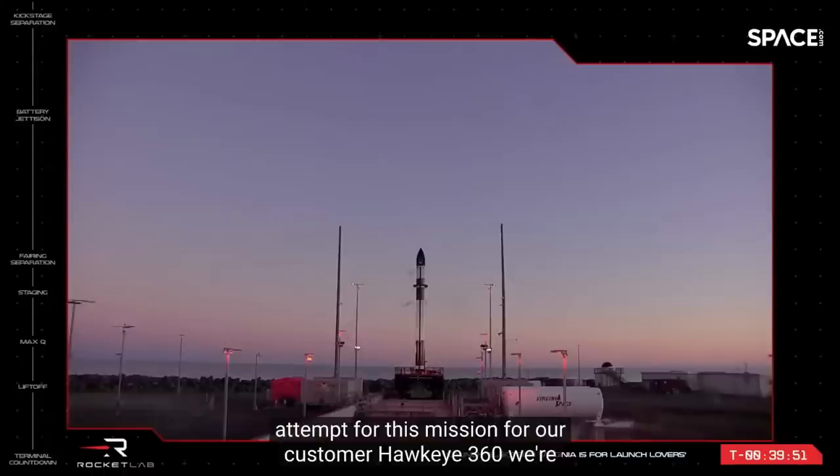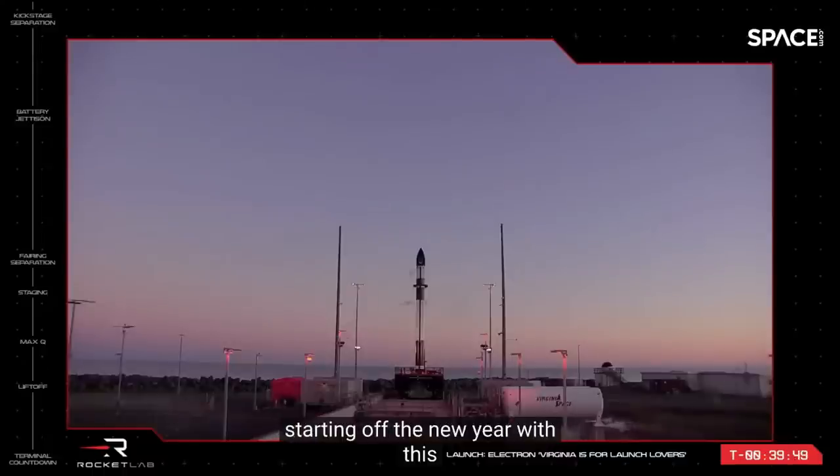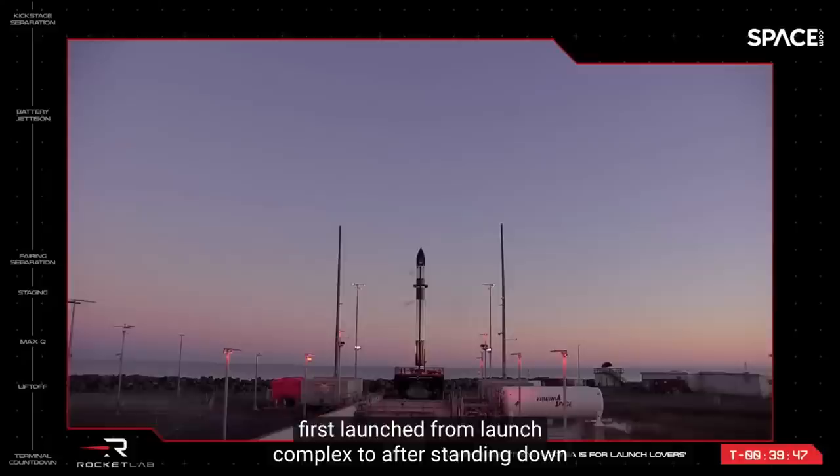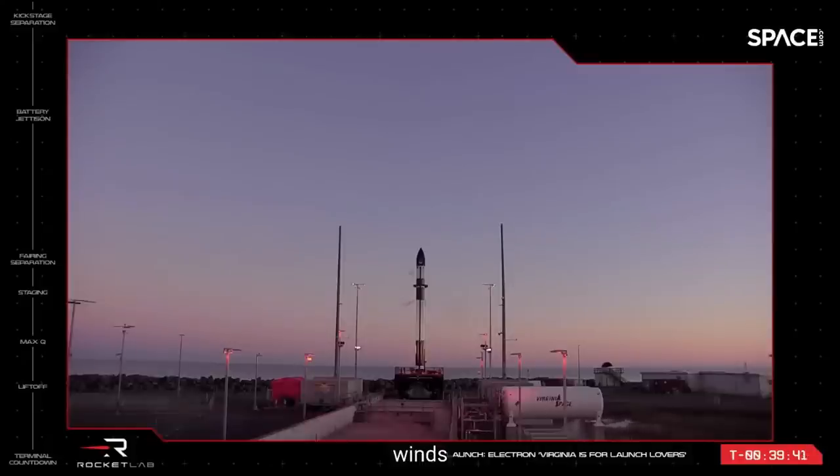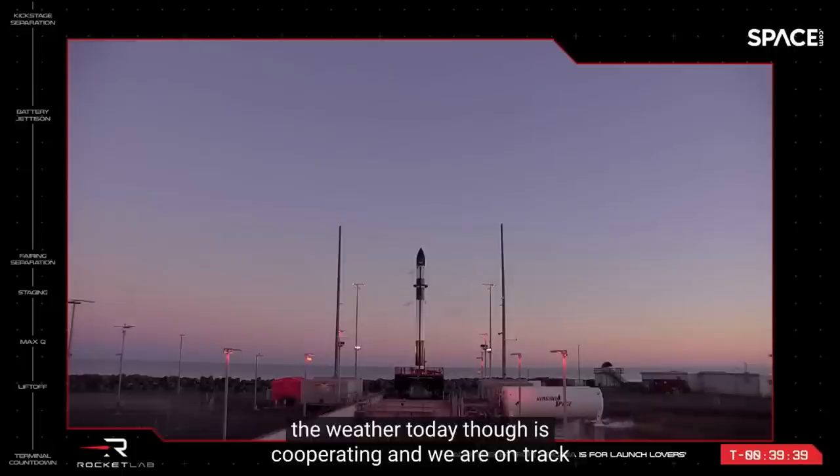We're starting off the new year with this first launch from Launch Complex 2 after standing down from our last attempt a few days before Christmas due to strong winds. The weather today, though, is cooperating, and we are on track for an on-time liftoff this evening.